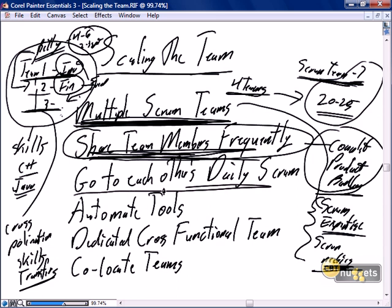Another key concept of that is go to each other's daily scrums. So again, not necessarily the Scrum Master, but often the Scrum Master. And we'll really discuss this principle in just a few minutes when we discuss the Scrum of Scrums concept, but have appropriate team members go to the other team's daily scrums so that, again, we can be appreciative of the challenges and successes they're having working on their stories from the product backlog, and we can ensure that we're all working towards the same common goals.